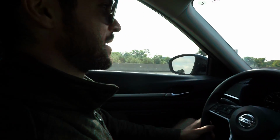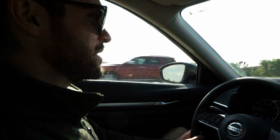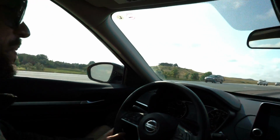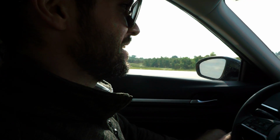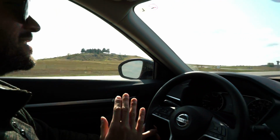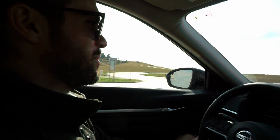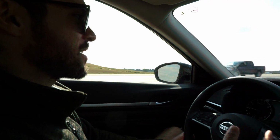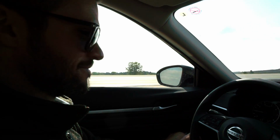So Blooper, you said this is a good car for normal people. What do you mean with normal people? Are you special? Normal people that commute to work every day. Normal people that don't care about a CVT or a normal transmission. That's what I mean. Not car people. This is a car for not car people. Just people that want a reliable, economic car to get to and from work.